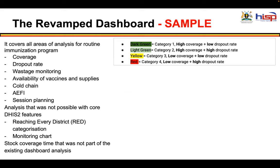So for the dashboard, what we've been able to do, first it covers these areas: coverage, dropout rate, wastage monitoring, availability of vaccines and supply, cold chain, adverse event following immunization, and then session planning, which is really what comes with the guidance, for EPI facility and district level analysis. But also with the new features of DHIS2, we've been able to implement this RED, what they call reaching every district categorization. We are now able to do monitoring charts. And also we brought in the coverage time that was not part of the existing dashboard. And this one is able to help monitor stock adequacy.